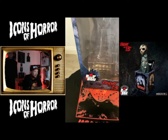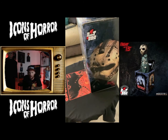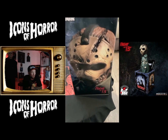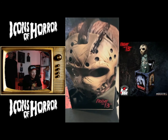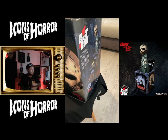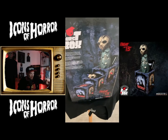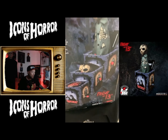So let's get into the box. This is a tall boy. It's a pretty tall box. I had to get mine on eBay because they were sold out everywhere. I got him last year, and I'm very glad that I picked him up because I quite like the detail. And I think the box is really nice as well. Box has got a lot of good detail on there. You've got the various stages of Jason as he's popping out of the box.